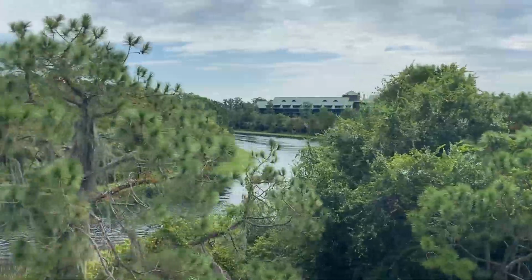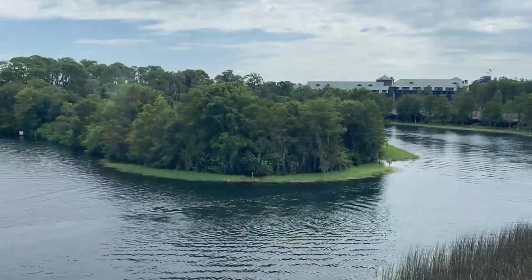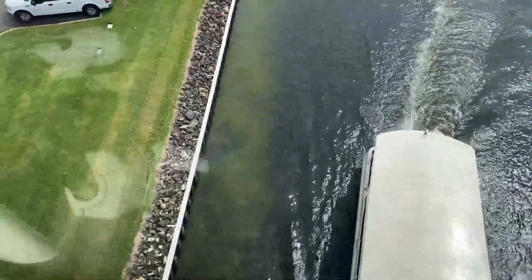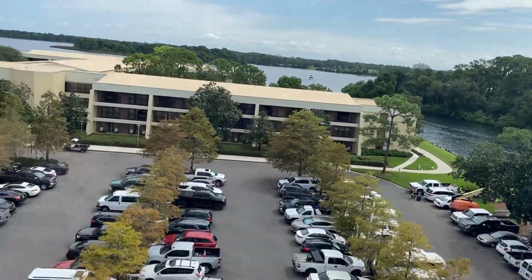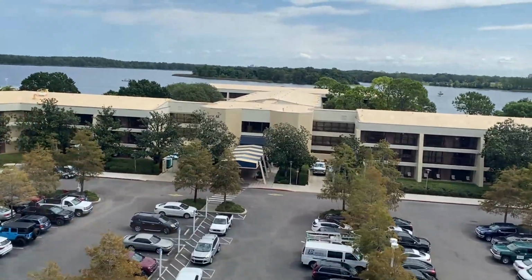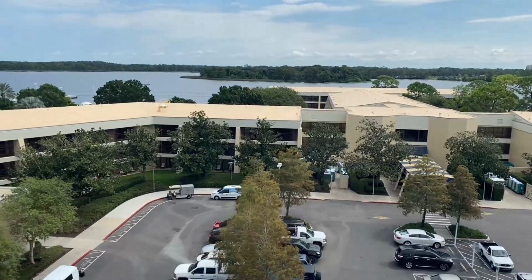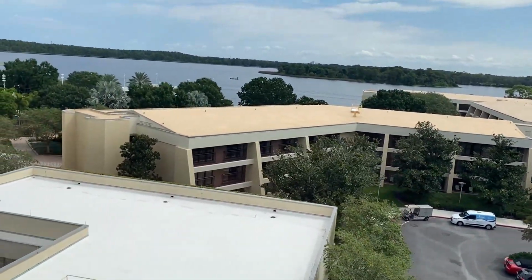Right over there you can get a quick glimpse of the Wilderness Lodge. The Wilderness Lodge is not on the monorail track, but it does have a boat that goes directly over to Magic Kingdom, which you can actually see down there. It just went under us. So if you're staying at Wilderness Lodge, it is a great hotel. It's just unfortunately not on the monorail loop. But again, it does have boats that go directly to Magic Kingdom, and theoretically go to Epcot if you go to the Transportation and Ticket Center and then take the monorail.